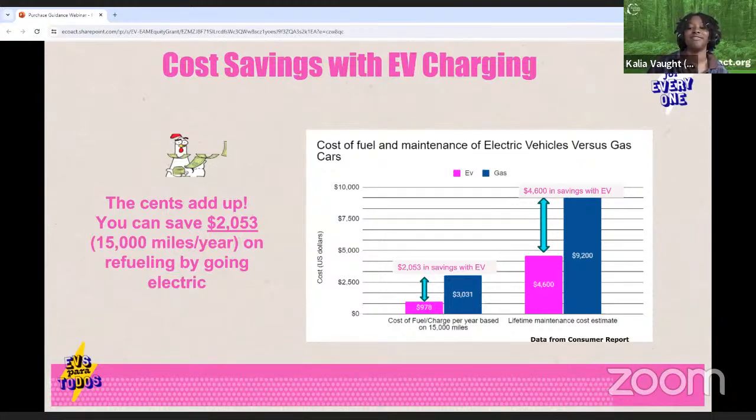You can save $2,053 on fueling on average by going electric. Not only can you save on refueling, but generally electric vehicles take less maintenance. You don't have to deal with pesky oil changes or the extensive maintenance that gas cars require. According to Consumer Reports, you can save $4,600 on maintenance by going electric.